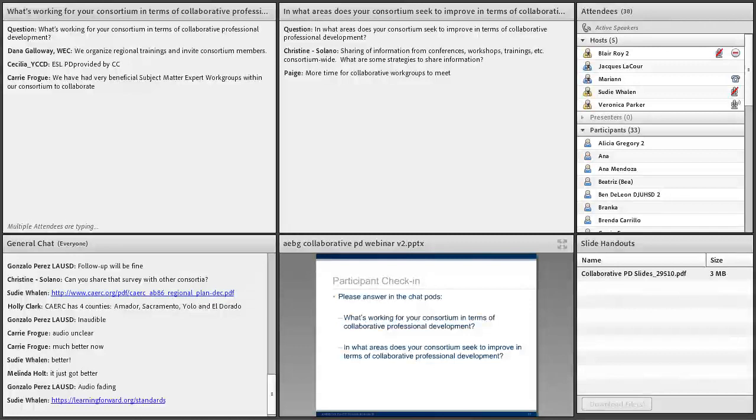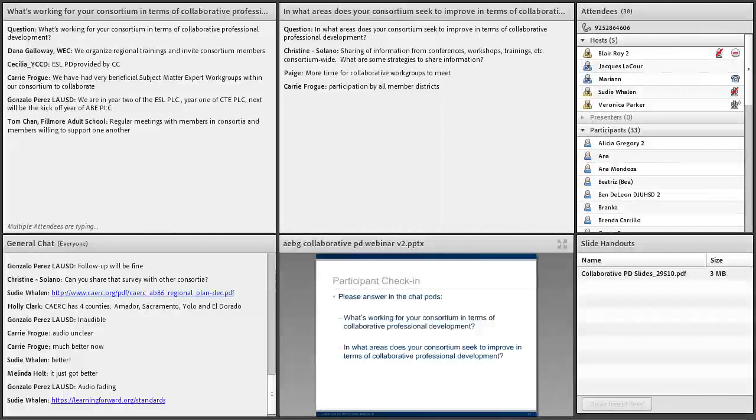Thank you for sharing these ideas. So what's working? Dana says organizing regional trainings, inviting consortium members, great way to get folks from different sites and areas together. ESL PD provided by the community college, great. Carrie, subject matter expert work groups to collaborate. Yes, it's a great opportunity if you've got enough of a quorum in a particular subject matter to get those folks together and really let them dig in with experts.